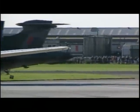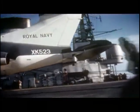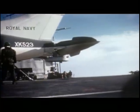It was an aircraft which I grew to love. Most of the guys who fly it have a great confidence in the aeroplane. It's very popular with its crews.